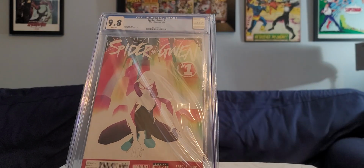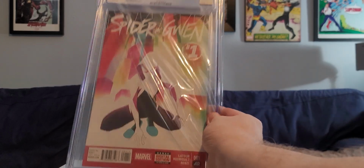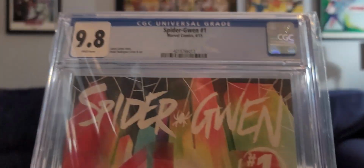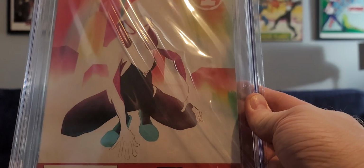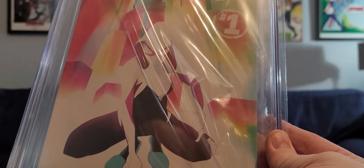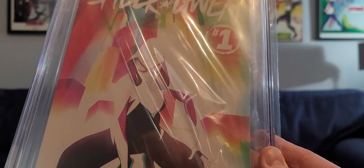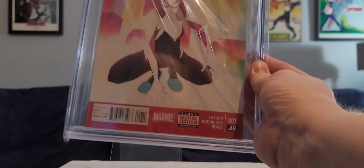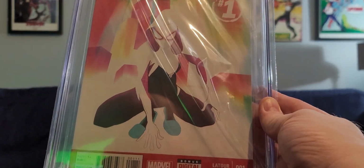And finally, the last book I have for sale right now, well, actually, it's not the last book I have for sale, but this book is Spider-Gwen, the very first issue of the five issue miniseries by Jason Latour. It's a 9.8. It's a beautiful copy. This book has taken a hit in the market lately. It's kind of gone down in price, so I have it at a lower price. But still, great story, a great piece of art. I think it's going to be a part of us for a long, long time, because Spider-Gwen is such an awesome character.